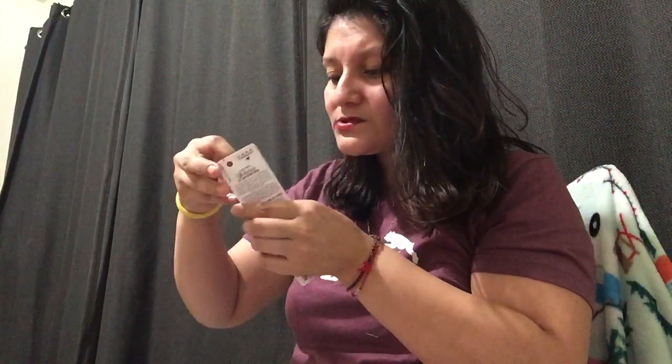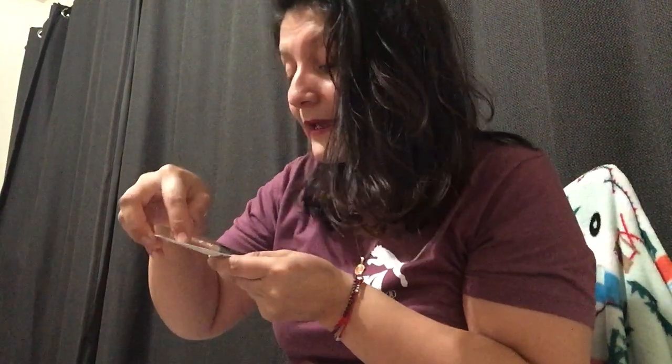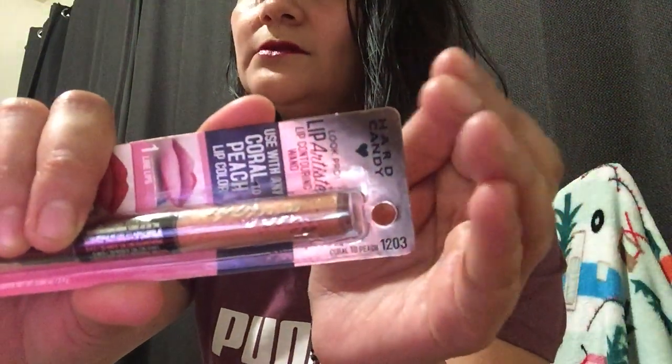What is this? So, this is also by Hard Candy, you guys. The packaging was already open, but they're sealed. Okay, so use with any coral to peach lip color. It's step one, step two, step three. Line lips, fill in with any lip color, and then the third one, highlight the middle of the lips. Look Pro. It's the coral to peach, 1203. This is the color right here in the corner, you guys. See that? There we go.